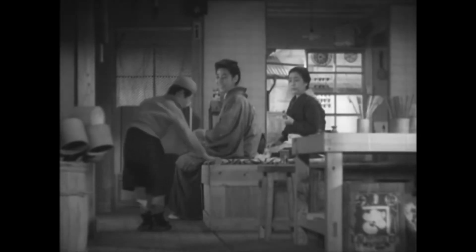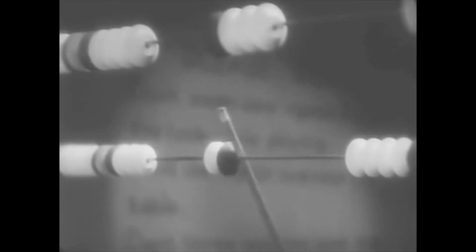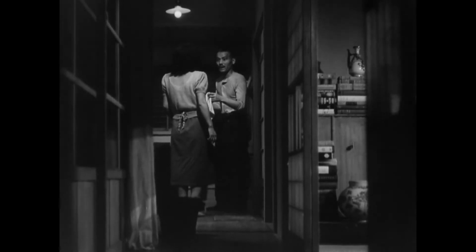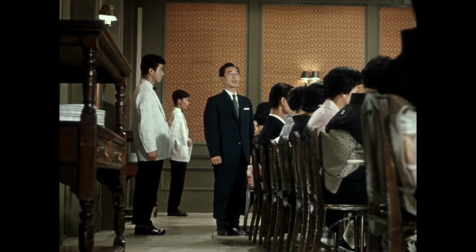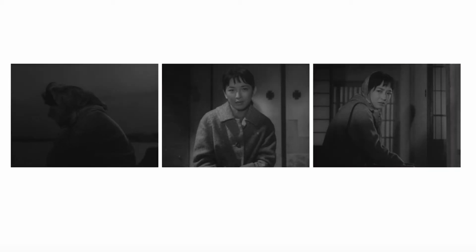Ozu Yasujirō, a director formerly said to be too Japanese for Western audiences, is a hidden gem amongst the legends of directing. When you begin to watch an Ozu film, the first thing you might notice is his fantastic visual style. Even from his early films, you can strongly detect his signature.